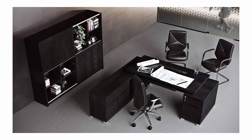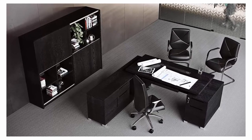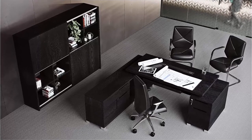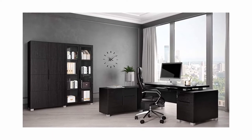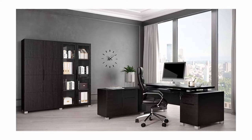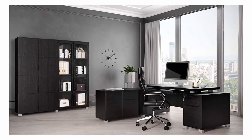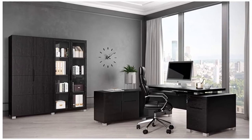W79 x D71 x H29.5. Desktop, W63 x D31.5 x H29.5. Return, W71 x D16 x H26. Black American oak wood veneer with open grain finish. Silver painted wood feet. 4 locking drawers with 2 for letter or legal filing.